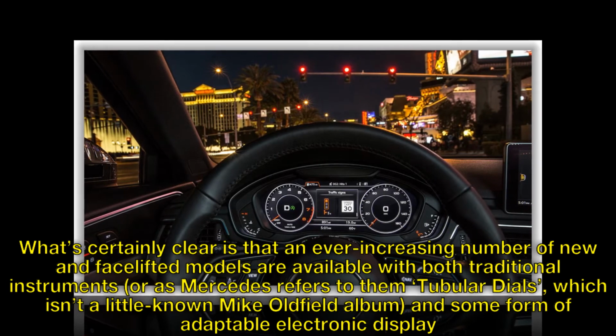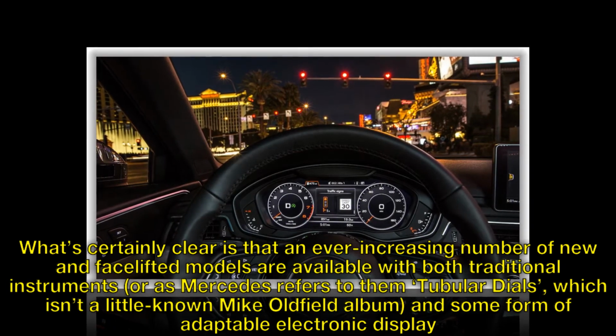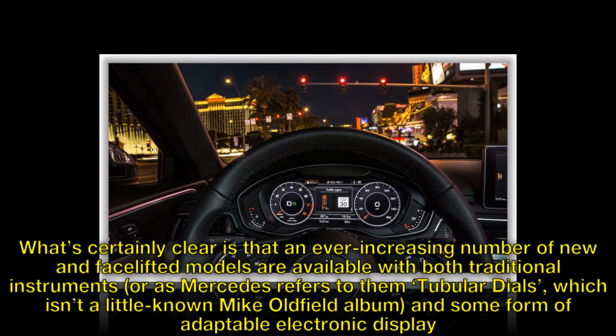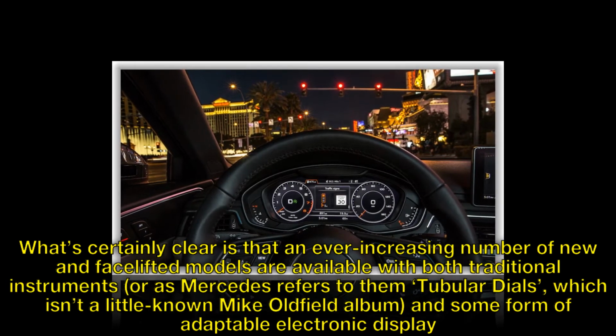What's certainly clear is that an ever-increasing number of new and facelifted models are available with both traditional instruments, or as Mercedes refers to them, tubular dials, which isn't a little-known Mike Oldfield album, and some form of adaptable electronic display.